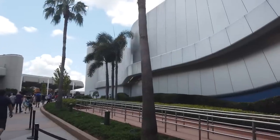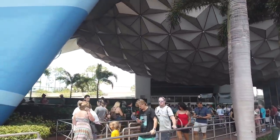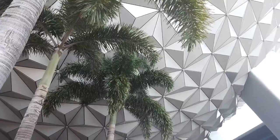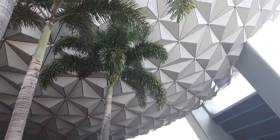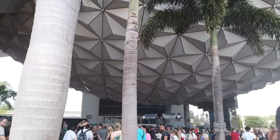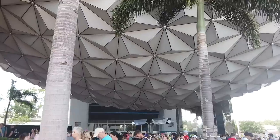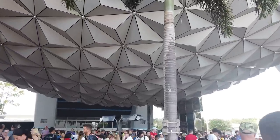It does sometimes get a longer line in the mornings just because people walk into the park and they're like, oh, look, I'll ride, and they get in line for it. But usually around noon-ish, it dies down and it's got a pretty manageable queue. Of course, during the busiest times of the year, it may jump up and you may want to use a Lightning Lane here. But if you're using Genie Plus in Epcot, this is not one that you typically need to prioritize.